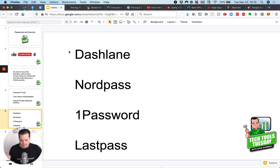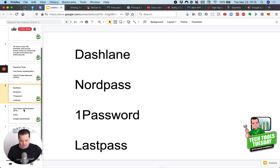Okay. Dashlane, NordPass, 1Password, LastPass. At the very least, get this going, because a lot of you are using simple passwords like "password" or "let me in!" or whatever, right, for your stuff, and you're getting hacked, and there's no surprise that you're getting hacked because you're doing silly stuff like that.